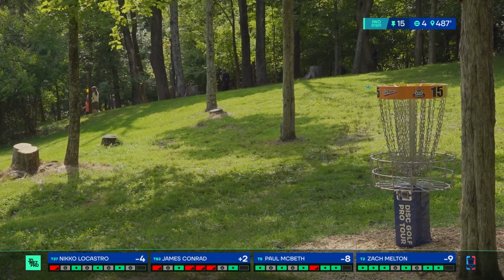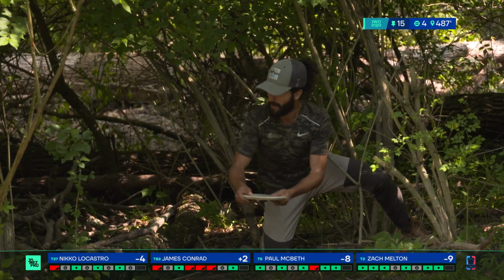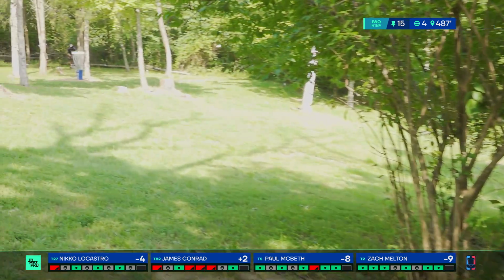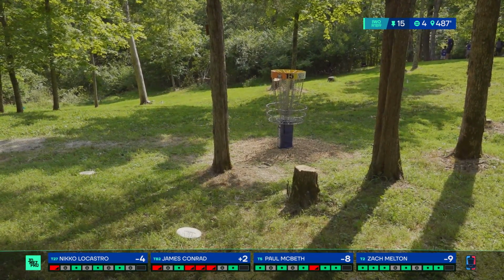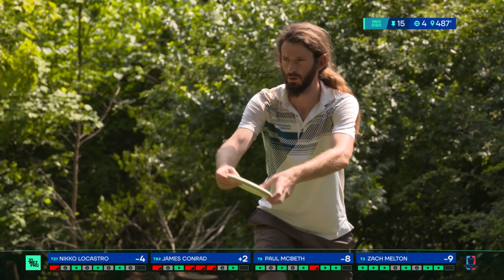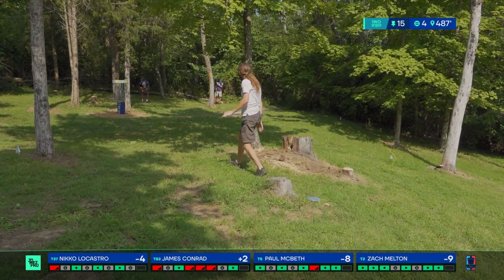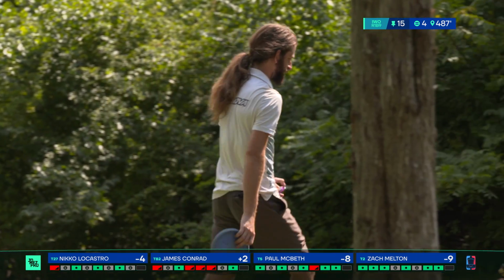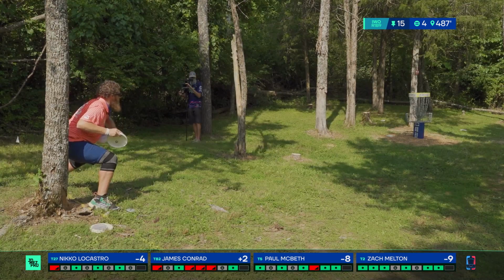James throwing out another stump, but hopefully he's going to be able to manage from there. Nikko trying to get himself a legal stance in the woods. That was well executed. Yeah. James staring down a 35-foot par putt. Just so close. Just so close to being on.